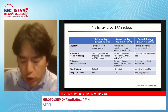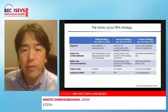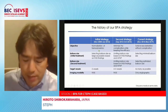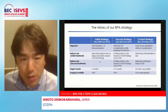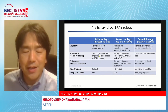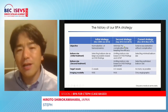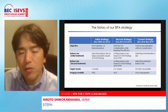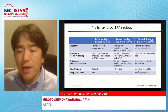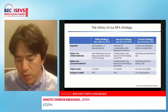As I mentioned in the previous presentation, this slide shows the history of our BPA strategies. I will review the differences of the strategies again. In the initial BPA procedures, we limited the number of lesions and tried to use a bigger size of balloon. The second strategy was limiting the balloon size and we treated a little more lesions in each BPA procedure. And in the current BPA strategy, we direct the lesions sequentially in two BPA procedures.